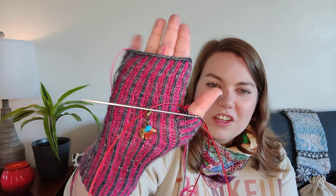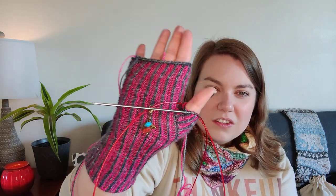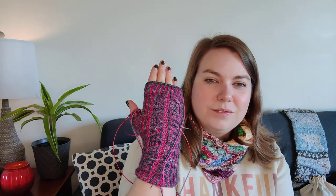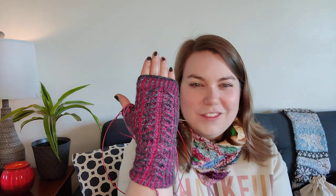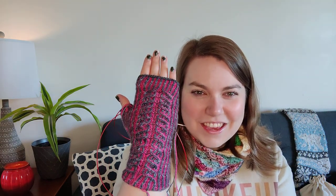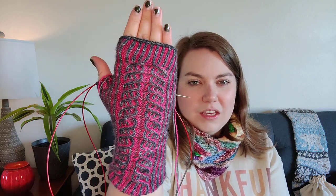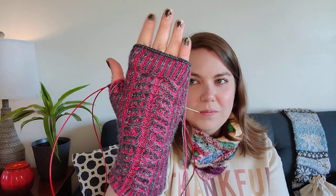But these are going to be so warm and so cozy. The fisherman's rib is just so squishy, so cozy. I should have painted my nails. I didn't get a chance. So sorry about the yucky nails, guys, but we're doing our best over here. I just can't even. I can't get over it. And it's coming out so well on camera. You can really see the details.